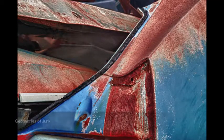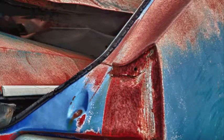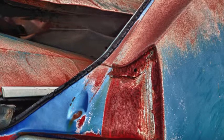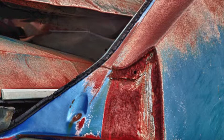All right, this is Geometrics of Junk. This is another abstract image of what looks to be some car parts, maybe a tail section with a tail light missing, and a trunk or something in the background. This is just all about the shapes and the textures.